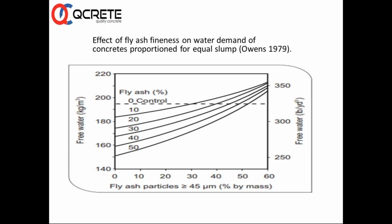Whenever you are converting an OPC mix to an OPC plus fly ash mix, the first and most important principle you need to remember is that we need to reduce the water content to get something closer to the original strength. If you really want to match the strength of the control concrete, that is OPC concrete, you need to increase the cementitious content. For example, if you are using a 300 kg mix, you need to increase the cementitious content to 330 or 340. Then you replace with a certain amount of fly ash.